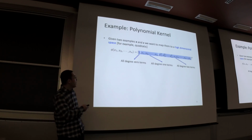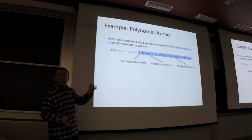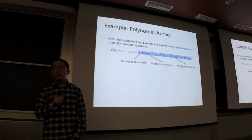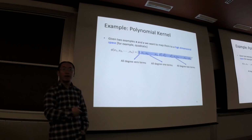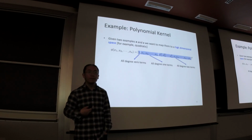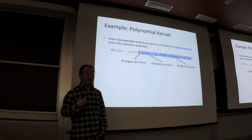So, question. After the feature mapping, what's the dimension of the mapped feature vector? What's the scale of the dimension? You don't need to calculate the exact number. Suppose originally we have an n-dimensional feature vector. After this quadratic feature mapping, how many features do we have? Just give me a scale, not the exact number.